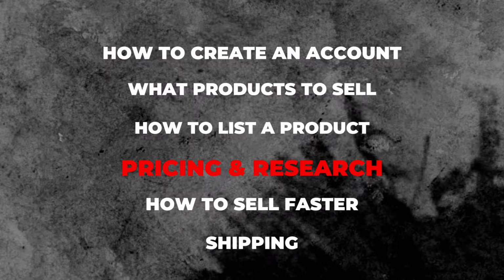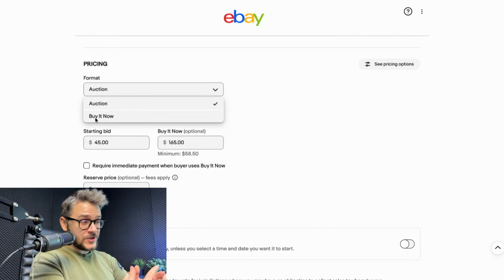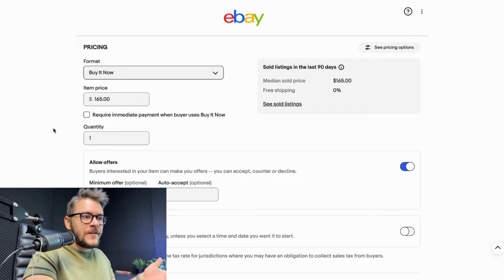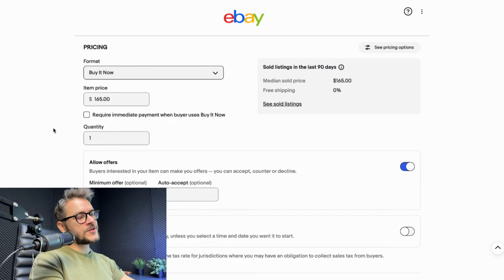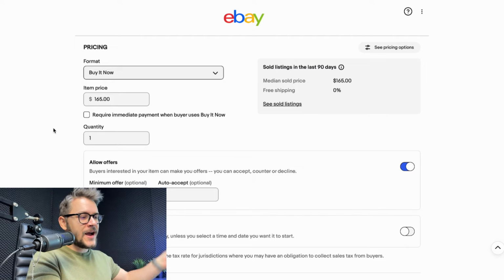Now, next up, we have the pricing. There's the option to select the format between buy it now or auction. Now, I would recommend you to just go with buy it now. If you just want to sell something laying around your house, I'm not really a big fan of auctions, although there are a lot of people who are selling auction based. With Buy It Now, whoever wants to buy it, they can just click it and they will send you the money, and that's it. Transaction finished. With the auction one, you're gonna have a bunch of people bidding for the product. Maybe some of them will withdraw. It's gonna be complicated. I don't want to deal with that.